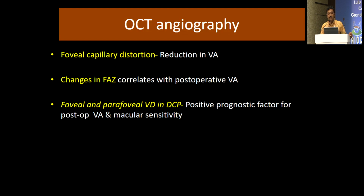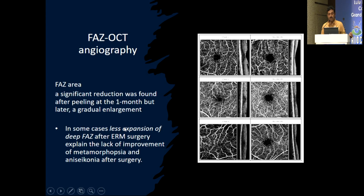OCTA definitely gives a clue in ERM, basically in looking at capillary distortions and changes in the FAZ. Looking at the vessel density is a positive prognostic factor, and it tends to correlate with post-op visual acuity as well as macular sensitivity. FAZ, as we know, in some cases post-ERM peel, there is less expansion of the foveal avascular zone post-surgery. If such a scenario is seen, they tend to have poor recovery and persist with metamorphopsia or aniseikonia post-surgery. So one needs to look at the FAZ size in the immediate post-op and later post-op periods also.